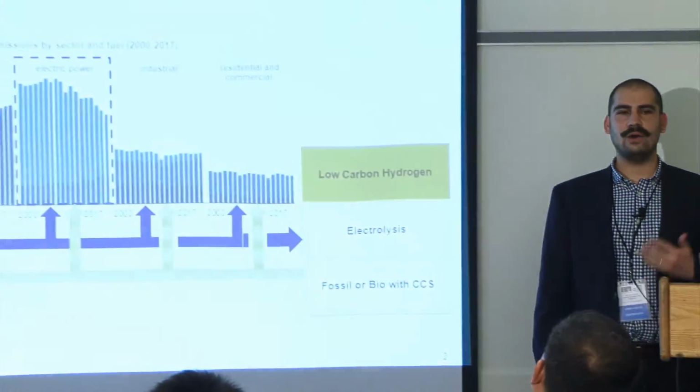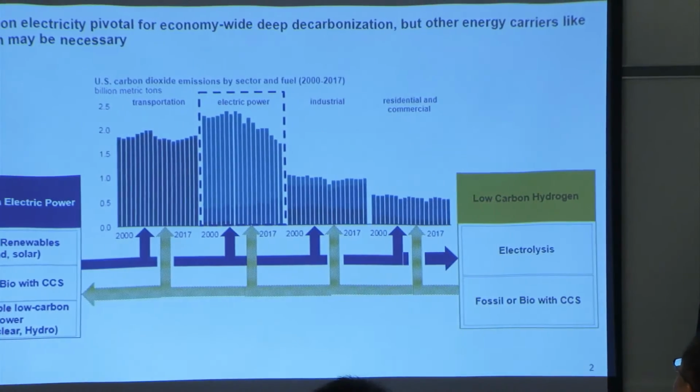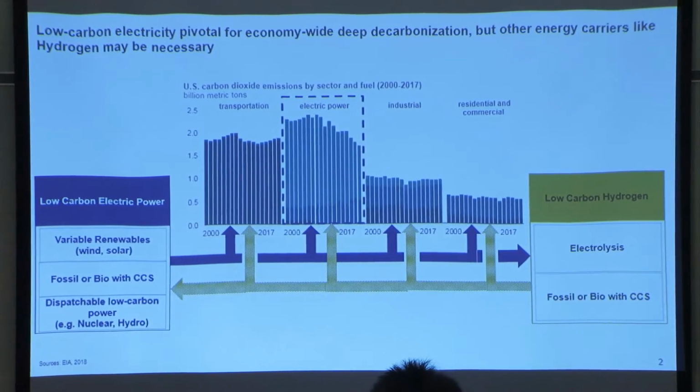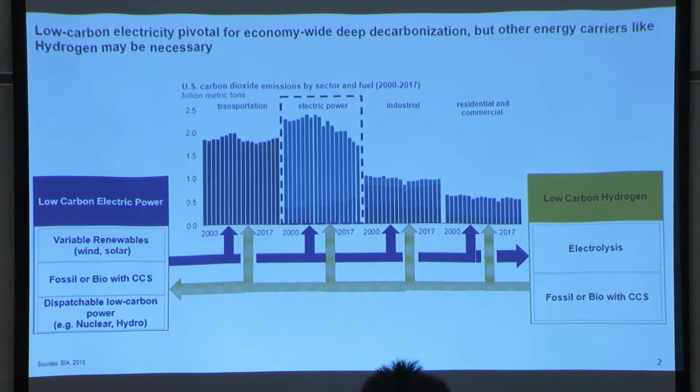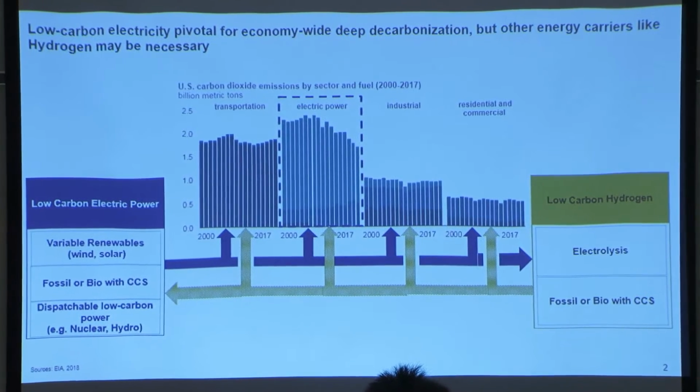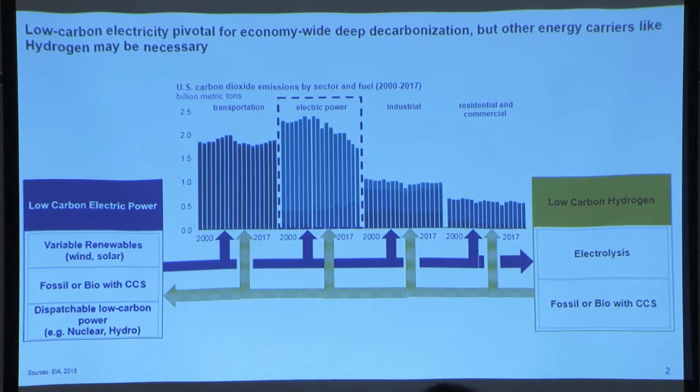So what I will be talking about is, again, hydrogen cost and how we can use hydrogen effectively to meet the potential demand of hydrogen. Before talking about the cost numbers, I want to give you an idea of why we need hydrogen.